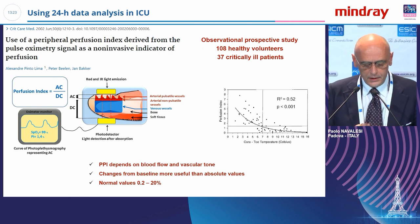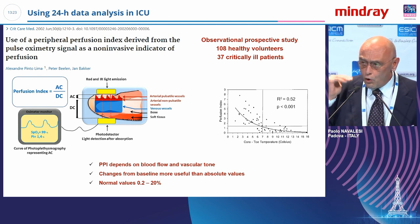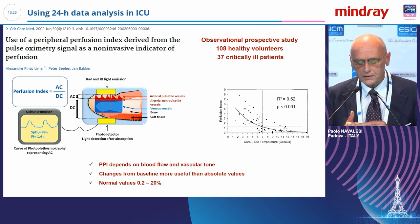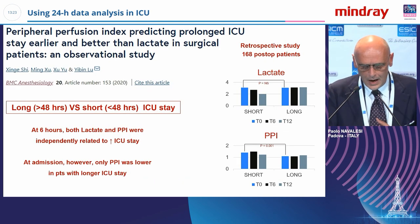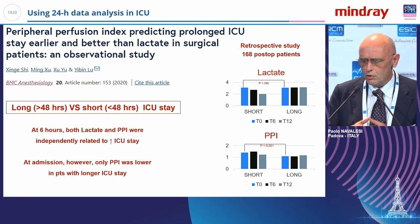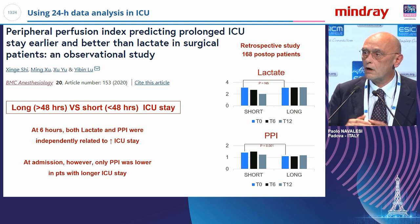Last but not least, the possibility to use additional forms of monitoring. This is an old type of signal called the peripheral perfusion index, based on the ratio between arterial pulsatile and non-pulsatile vessels. And this was shown 20 years ago to be an interesting option for the clinician. However, only a couple of years ago, I was able to find a study which suggests a potential role, because in defining the risk of prolonged ICU stay, it was even faster than the measurement of lactate.